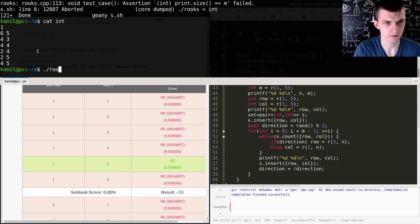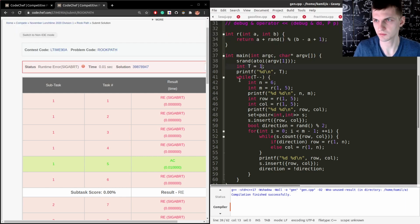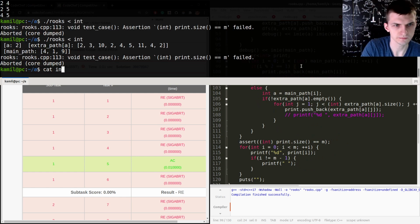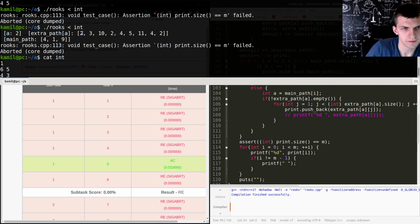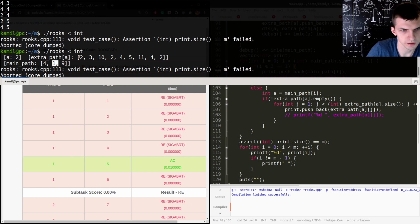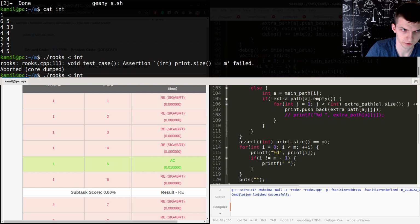Okay. Can I use? Yeah, no, that's fine. Rooks int. I use 3, 2, 5, 4 and a 1, but that sounds fine. Oh, this is cycle from 2, 2, 10, 4, 11, 2, but here we have from 4 to 9. Something's clearly wrong.